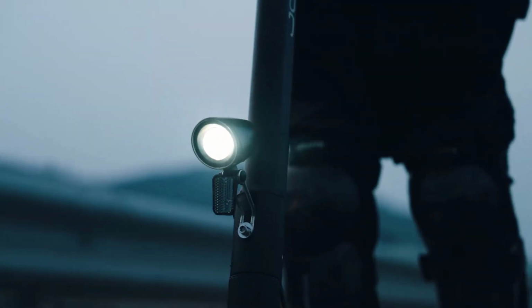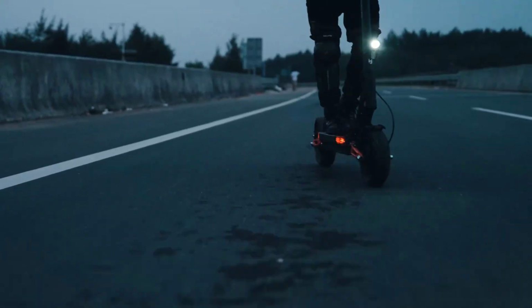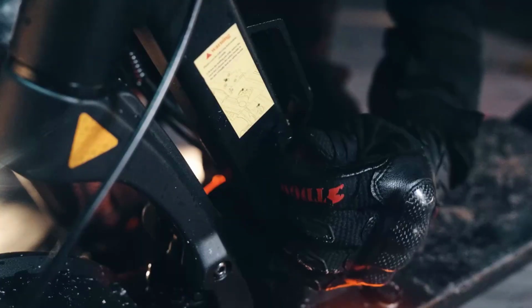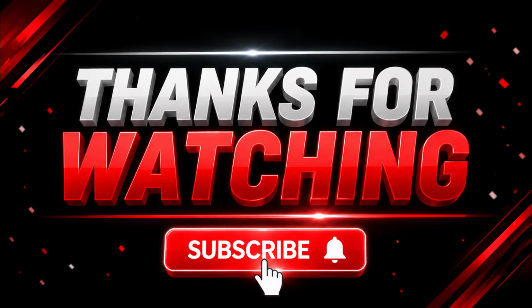The Joyer T10 makes sense if you want a powerful, rough-road capable scooter with serious brakes and suspension, but if you need something lightweight, simple, or ultra-portable, this probably isn't your best pick. Big power means big responsibility.